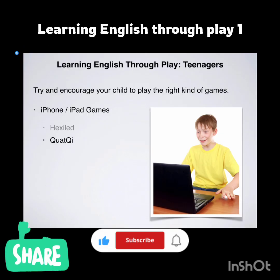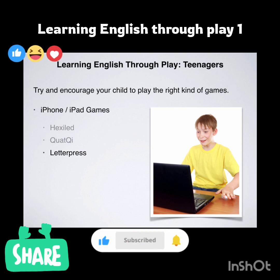Finally, the third game that we shall look at is called Letterpress, which is my personal favourite word type game, as there is the opportunity to play against English-speaking people through the Apple Game Center, and thus your child can learn new words that their opponent spells out.